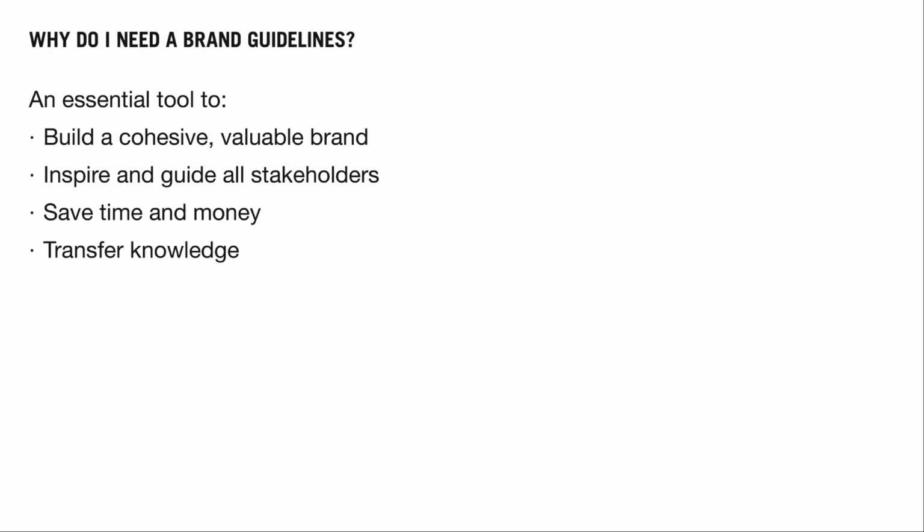And so this is arguably the most important part, and we'll review these a bit later as well. But why might you need brand guidelines? From our experience over the last decade or so working in the sports arena, we've seen it be an essential tool to build a cohesive and valuable brand.